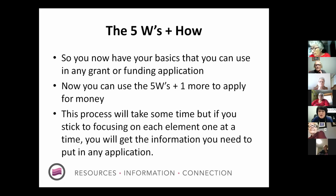So this process will take some time, but if you stick to focusing on each element, one at a time, you will get the information you need to put in any application. Oftentimes, there are notifications that grant applications are open and people can apply, and then there's a deadline. For the most part, people are given ample time in order to do that, and I know Mary tries to send out as much information on this as soon as we get it.